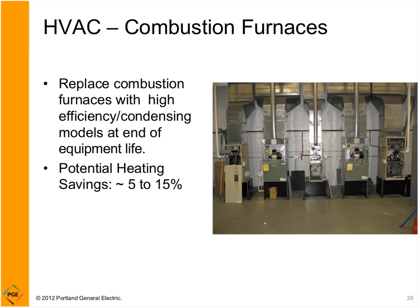So combustion furnaces, probably most commonly this is going to be natural gas. What we have here is a picture of several gas and oil burning units. The units on the end are condensing units. They have the white PVC pipe, secondary heat exchanger. They're going to be high efficiency units. The three in the middle are just standard efficiency, probably 80% or so. So replace combustion furnaces with high efficiency condensing models at end of equipment life. Potential savings, 5 to 15%. A lot of the natural gas equipment you can get up to 95% efficient versus maybe 80% for older equipment.